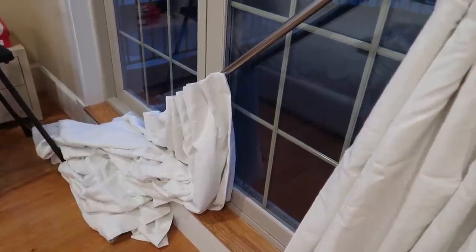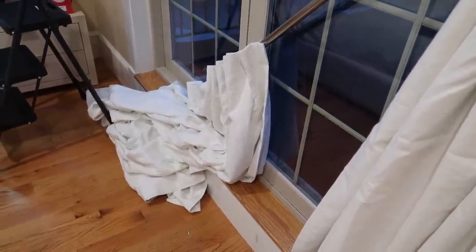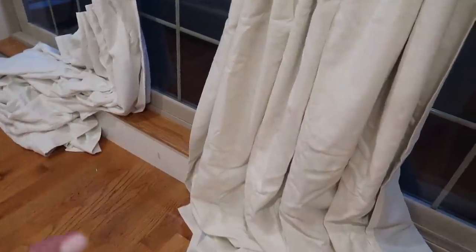So this fell. And my brother has to come over and drill it into the wall again. That's that. Also, I need to order a steamer because I don't even want to touch these because they're gonna fall. They're very wrinkly, but it's fine because they work. And my room's gonna be so dark tonight and I'm so excited.